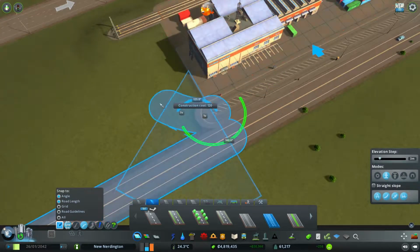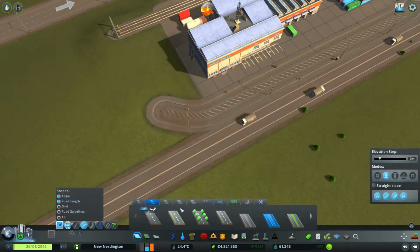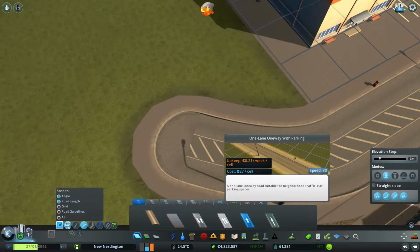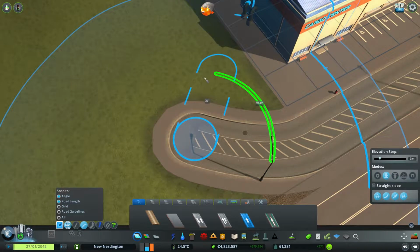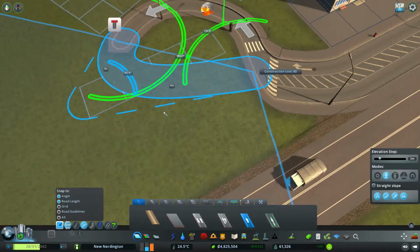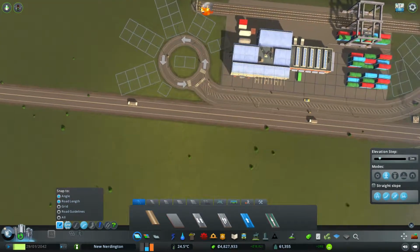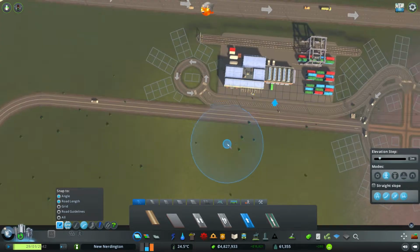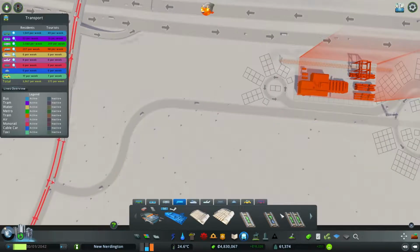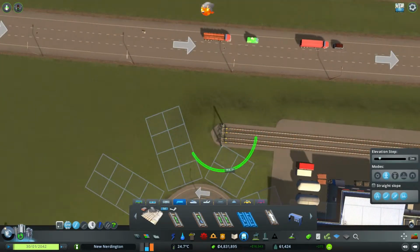So one, I feel like the one, two length was okay. So let's go back to here then. And I need, what's this? With parking, nope, definitely don't want parking on this road. So two, and again, there we go. Okay, I feel like that'll do for this place here. But the only thing that's missing, obviously, is a train line to the actual train line. So let's get that organized. Let's just use standard two-lane, two-railway. I feel like that'll be fine for us.